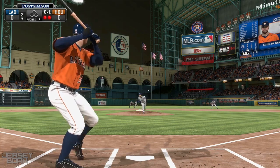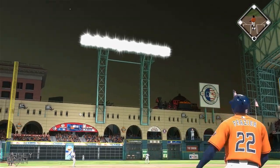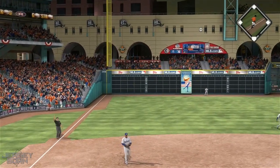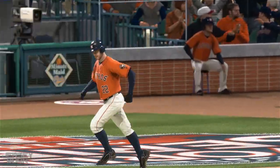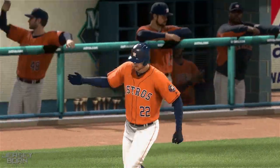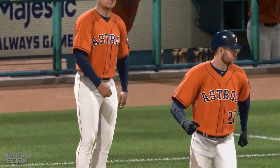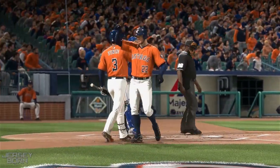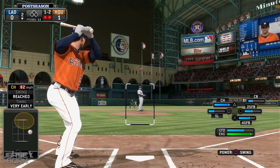Here's the kick and the pitch from Ryu, and that's given a ride. Kiss that one goodbye, and kiss those zeros and the RBIs and home runs for the World Series as Todd Frazier gives the Astros an early lead on a bottom of the second solo shot. 1-0 Astros.